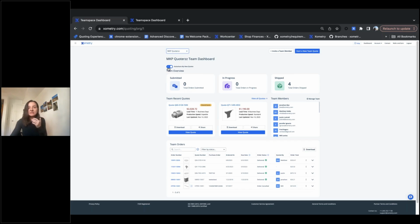Then the next thing that is important to highlight is this toggle, which allows you to automatically share the future quotes that you create in the personal dashboard with the team. So you don't have to go and share each time if you're all working on the same project. Otherwise, you can just share them individually.